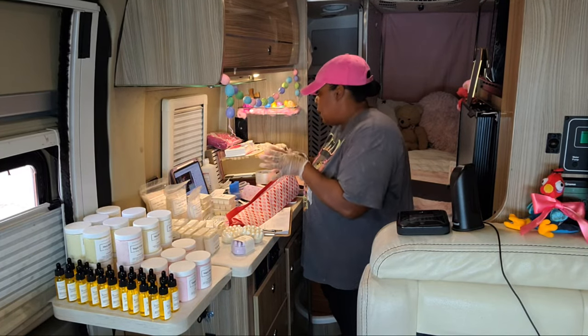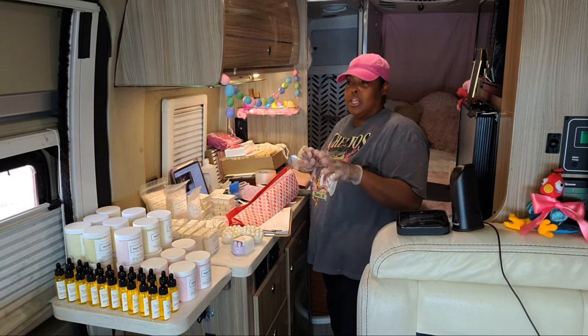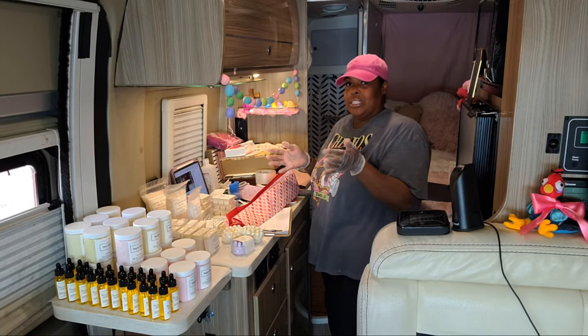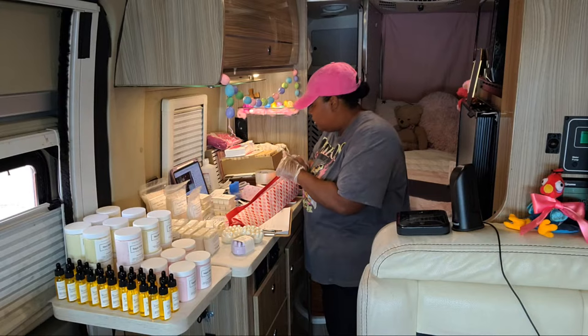Do I have a sample pack? I had a sample pack during Valentine's of my soap fragrances. I no longer have those. Are you guys interested in a sample pack? If so, I can bring those back.